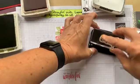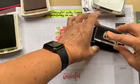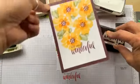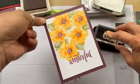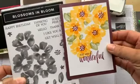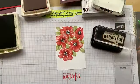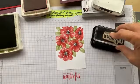Hi, Jane. How are you doing, my lovely? We're almost done. I've done one card using this new stamp set, which is called Blossoms in Bloom. And now we're doing a poppy version of this. Oh, lovely. Thank you, Karen.